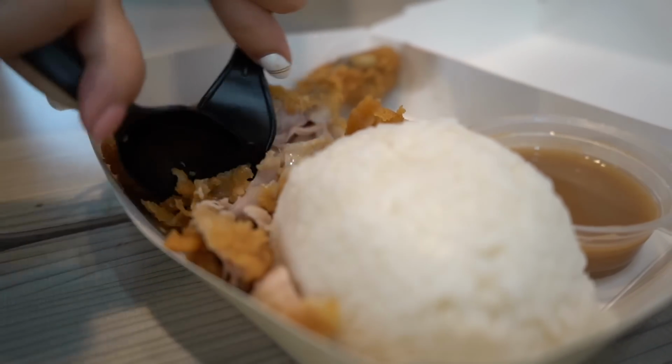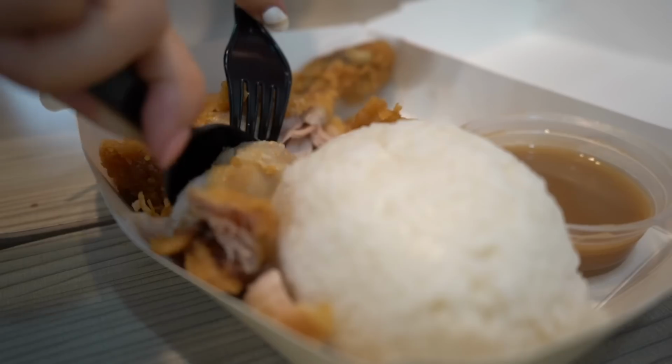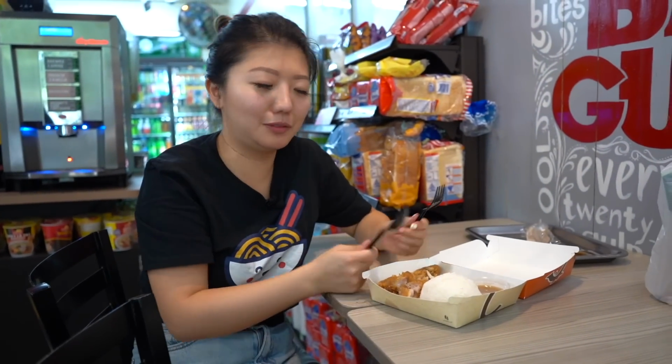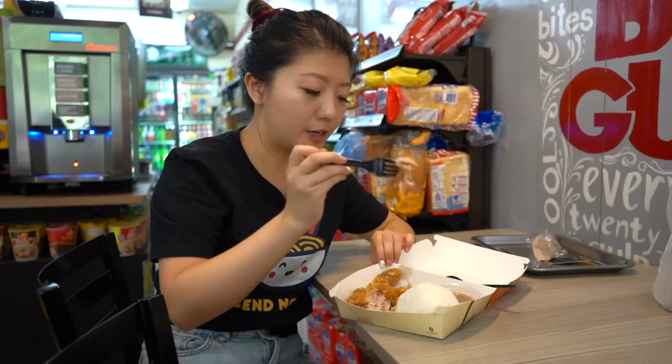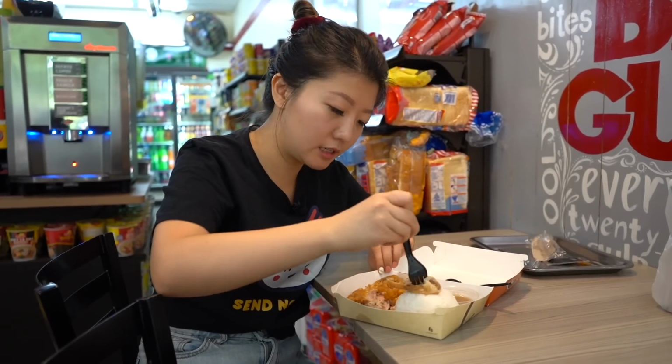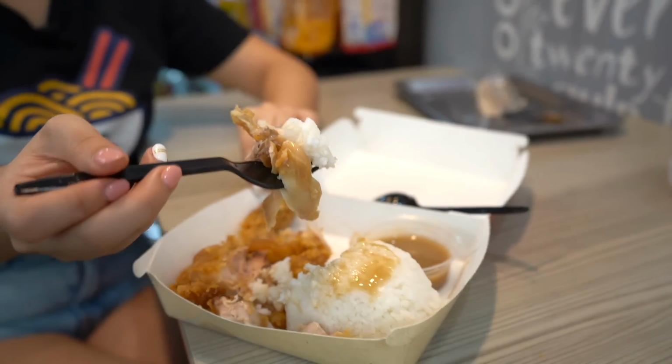Five million years later. My hands are so tired from using this fork and the spoon. I'm gonna dip it in some of this gravy. Ooh, the gravy is looking good. I'm gonna get some rice. All right, let's take a bite.